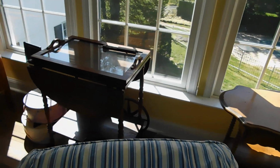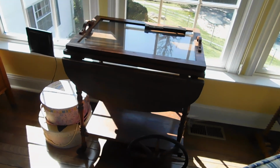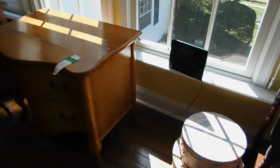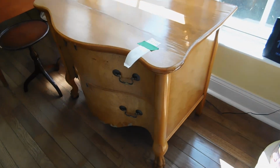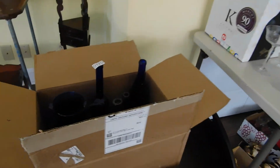Again, the sale starts this Saturday, 10 a.m. March 30th is when the bidding commences. Bidding wraps up Wednesday night, April 3rd. Pickup Saturday, April 6th. Like I say, we're right here on Edmondson Avenue in Catonsville.